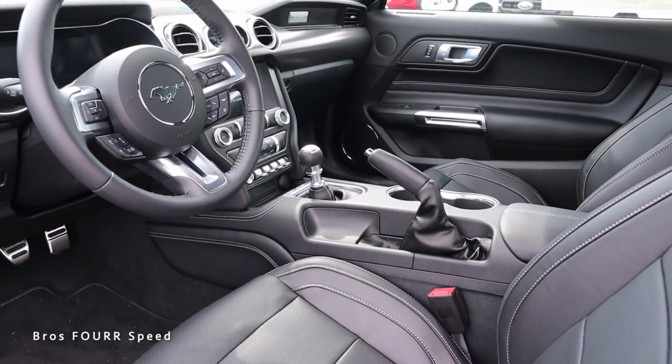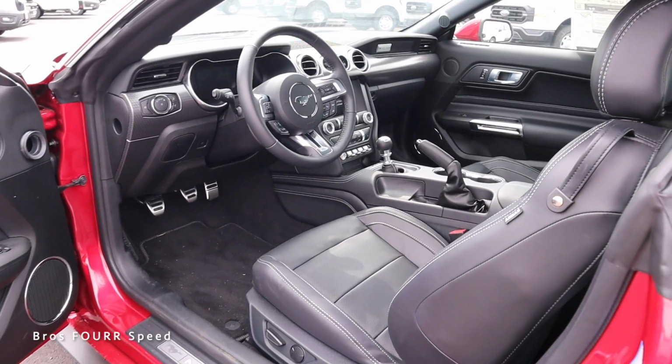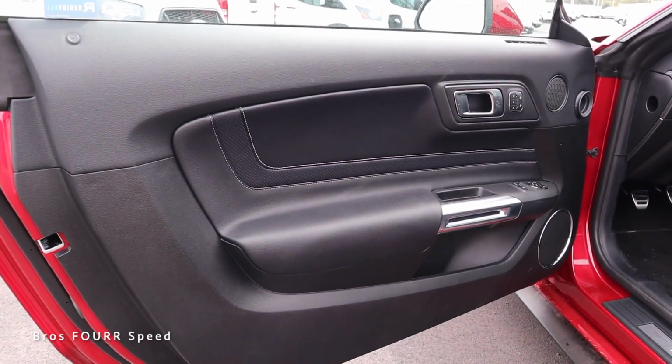GT Premium models get a black leather interior. You're going to see a lot of white stitching and silver accents all throughout. If we go ahead and take a look at the door panel now, it's finished off all in black.